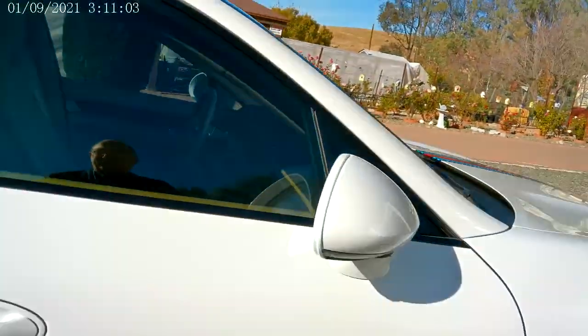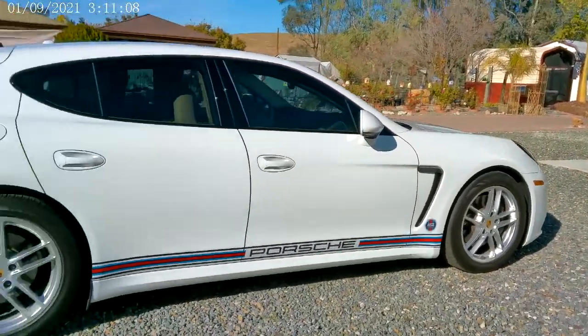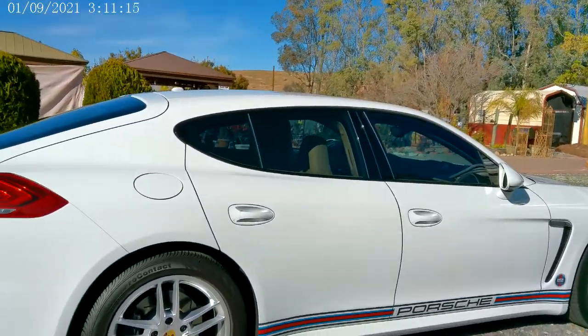Hard to find one. It took me a long time to find this one that had the clean tan interior. Almost always black interiors, but I like the tan. It looks so much nicer inside, in my opinion. So. And there it is.